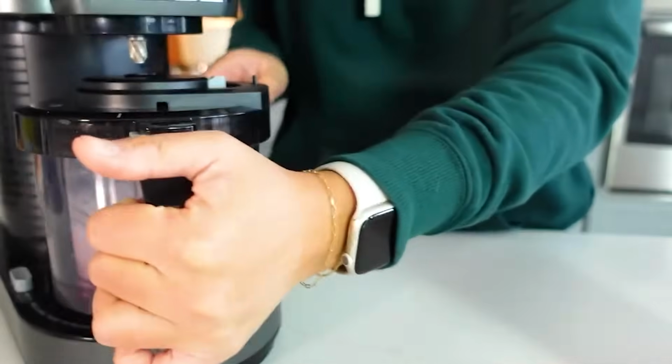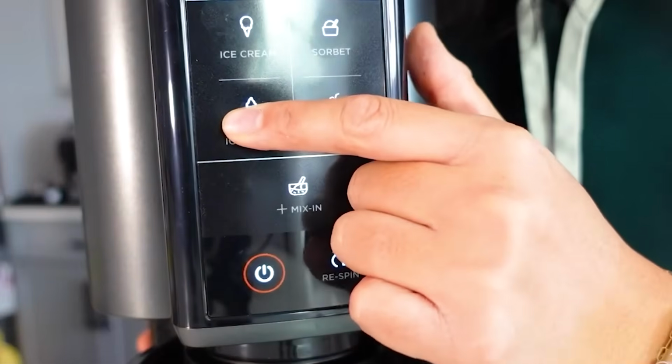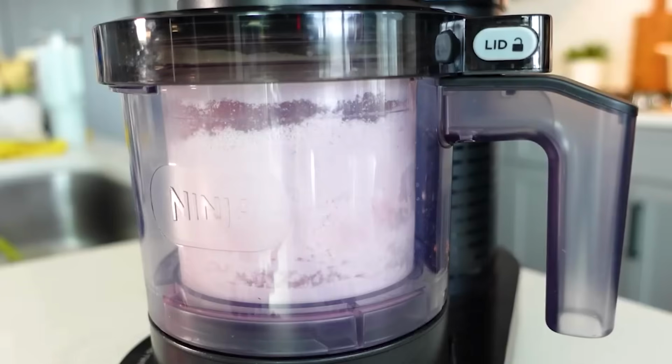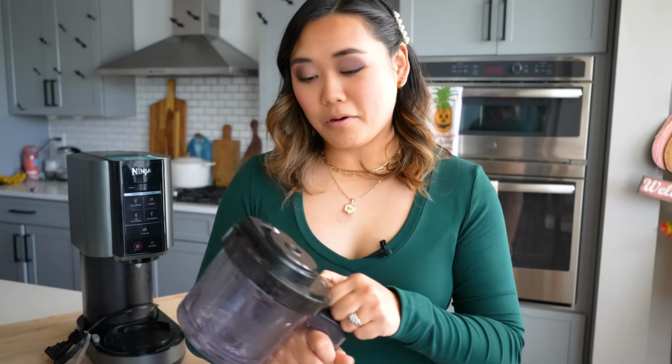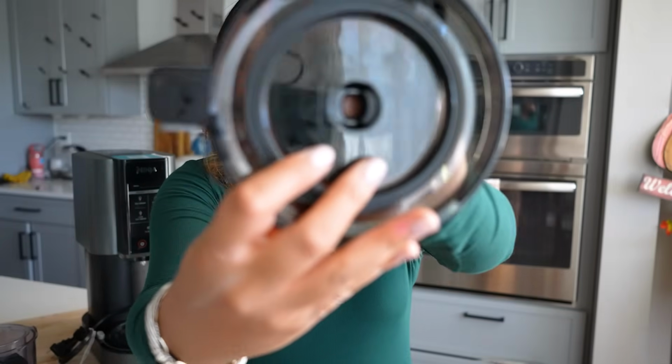Then you put this on with whatever frozen concoction you have. You put it into the machine, twist it on, turn it on, and then process. I've talked about this in other videos too, but the issue is once it processes, this lid is just covered in ice cream, and there's no real great way to clean the inside of this lid.